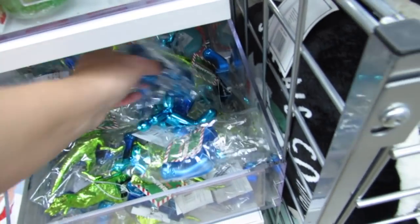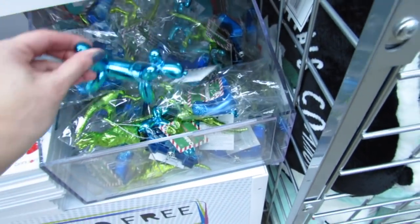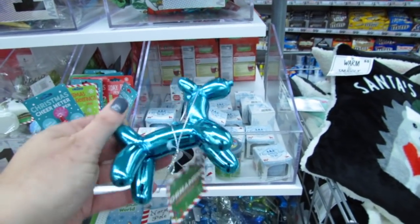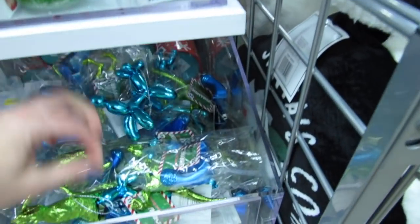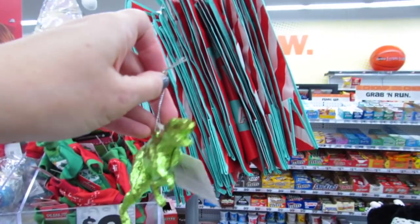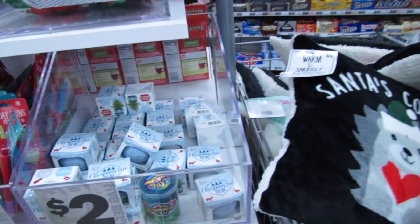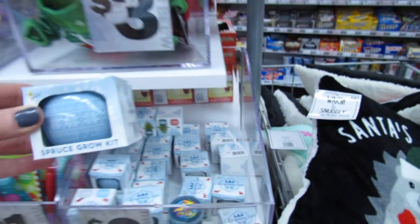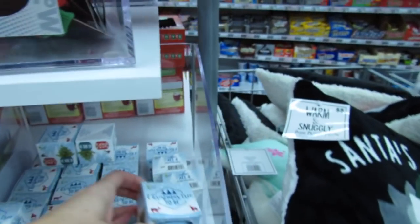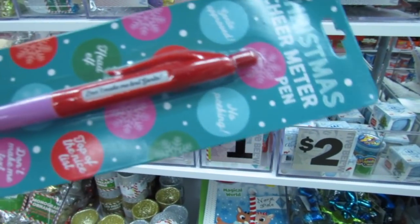What else? More really, really cute ornaments. Oh, I love the balloon dog, and this is actually kind of heavy. He feels solid almost. I love the balloon dog. Ooh, for all the dinosaur lovers, this one is so cool. Again, these are just $1 each. And then we have these super tiny spruce grow kits for $2. The $1 cheer meter pens.